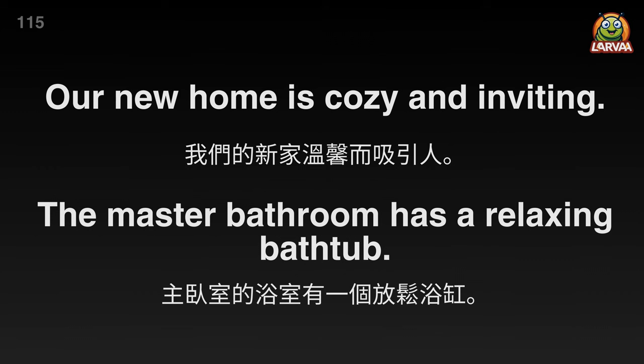Our new home is cozy and inviting. The master bathroom has a relaxing bathtub.